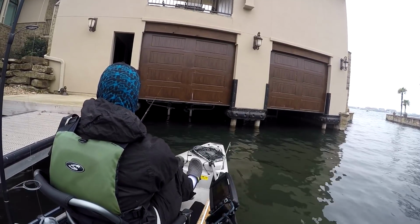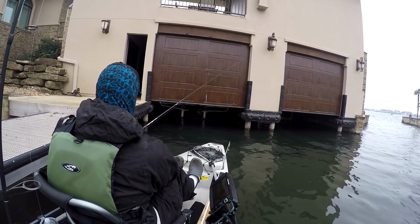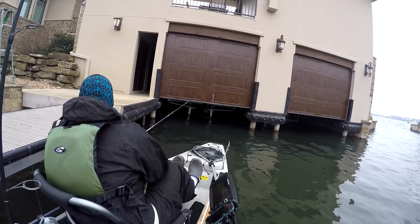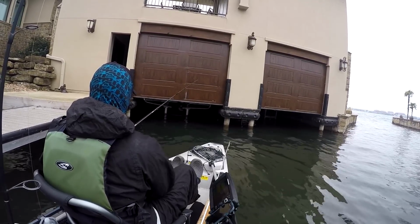Here I'm throwing a Texas red crawl, skipping it up underneath these people's boat lift, and I get bit right here, and it was a nice bite, solid, was on there for a good, seemed like half second, and set the hook hard, but just couldn't keep them on for nothing.